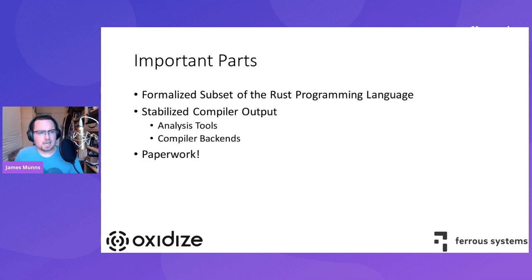So what we saw as the important parts that differ from what's offered from Rust, the programming language, today, is to formalize a subset of the Rust programming language. We think it's important for these industries to make sure that there's a part of the Rust programming language that has very specific semantics in terms of what the language offers and what that means in practice, either at compile time or runtime, so that people can make these stronger guarantees on what their programs will do and what their programs won't do.